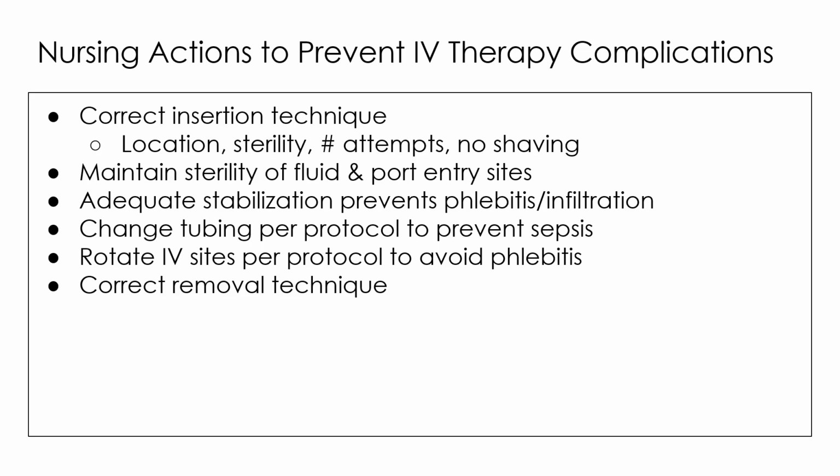Nursing actions to prevent IV therapy complications include having the correct insertion technique. This includes having a good IV location, sterility, not too many attempts. Most facilities only allow a nurse to try twice, and not shaving the area. Shaving actually causes microabrasions and increases the chance of infection. Clip hair if needed for dressing adherence.